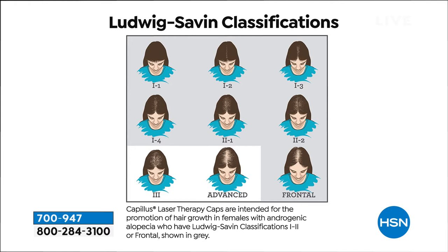Now listen, I say this all the time, I never tell those in the white area not to use it, because some people are just thrilled to stop the loss and get some growth, but they may not get a full head of hair, because the clock is ticking. If you're advanced, it doesn't mean you can't use it, it just hasn't been FDA cleared to the point where you're going to get significant hair regrowth, but believe me, it's going to work for you.